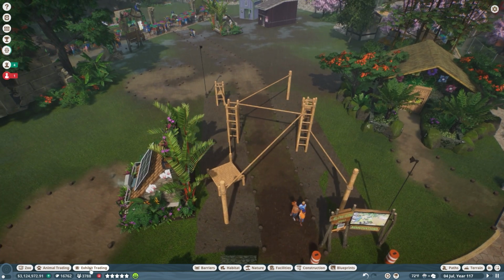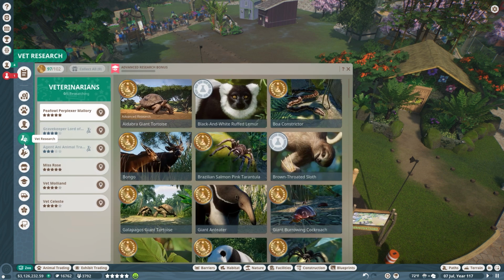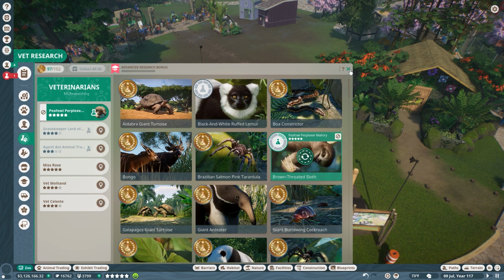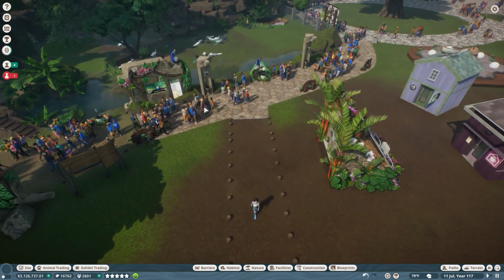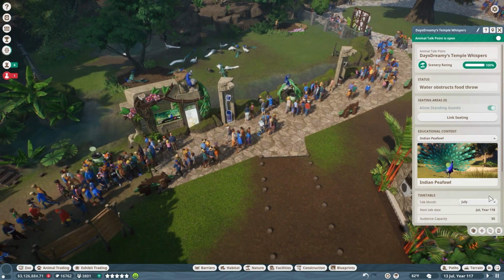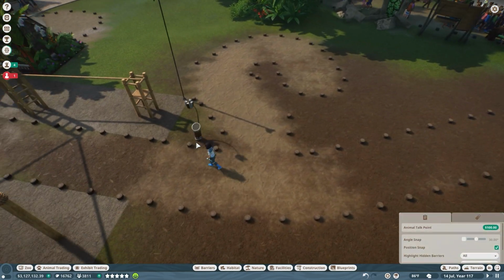That somewhat upsets me. But with a little bit of help from our fantastic researchers, we can really start learning more about this lovely creature. All right, where's our bat research? We're gonna have Peafowl Perplexer Mallory actually come and start studying Stan. And hopefully with her extremely talented skills, we'll be able to have somebody over here soon getting us lots and lots and lots of useful information. And we can also scooch over this animal talk.